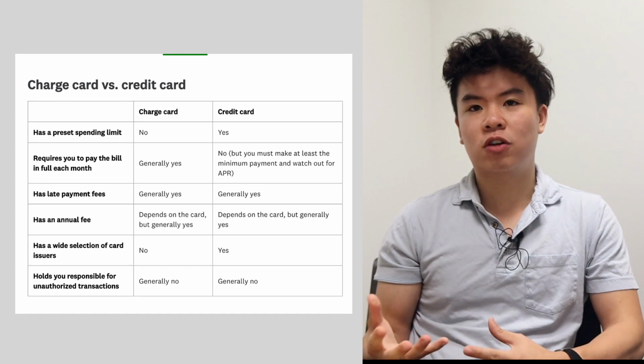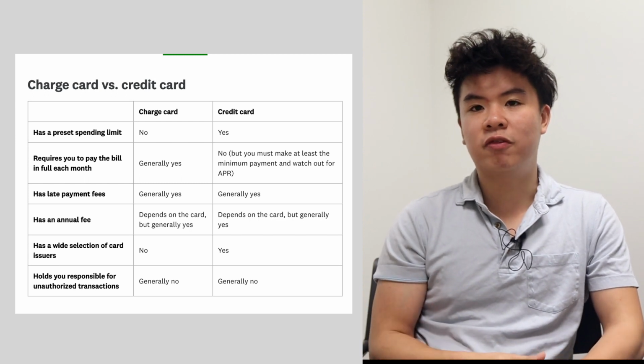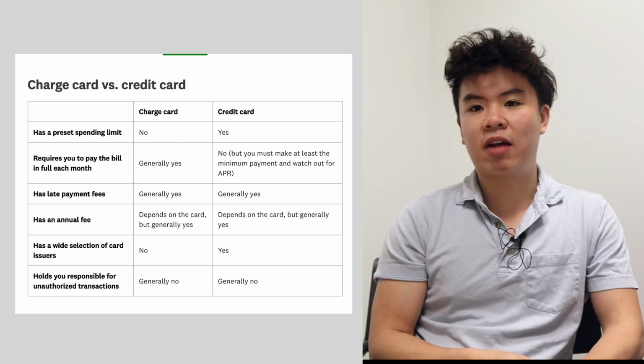Number 3 is the fact that it's a charge card, so not necessarily a con, but something to know. The difference between a charge card and a typical credit card is that for the charge card, you do have to pay it back in full every month. It's not something you can pay a minimum of. You gotta pay everything back every month. But to be honest, if you're watching this video, hopefully you're already paying back your balances in full every month.